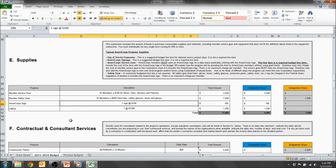You'll want to make sure that you are displaying that logo somewhere on your site. When portfolio managers come out to do their site visits, one of the first things they're going to look for is whether or not you're proudly displaying that AmeriCorps logo. And also, if you're budgeting for any single item that's more than $1,000, that should appear on its own line.